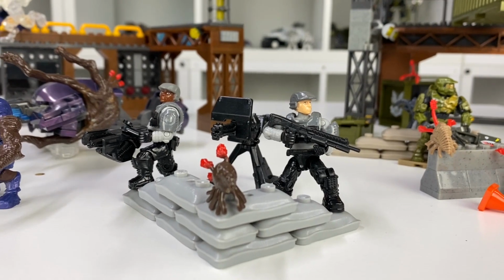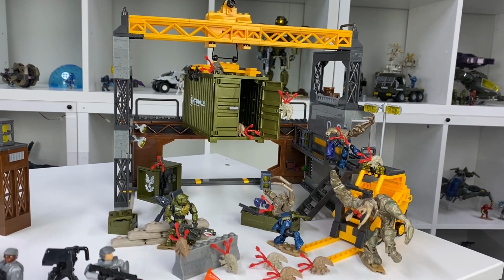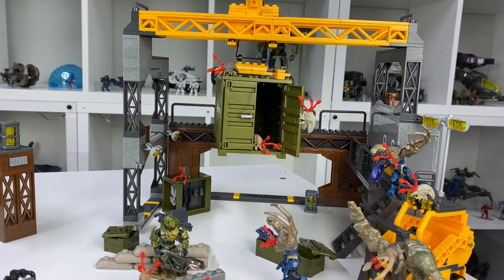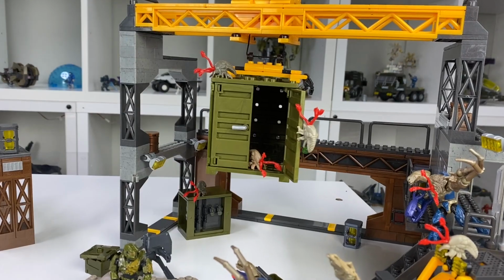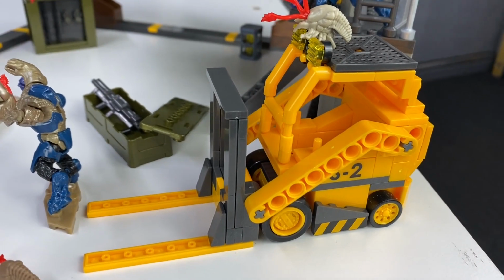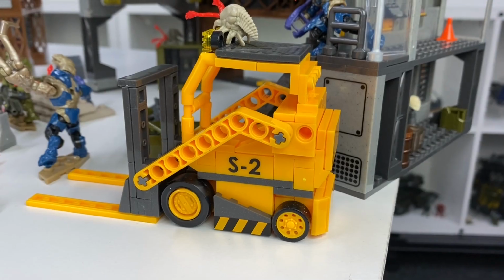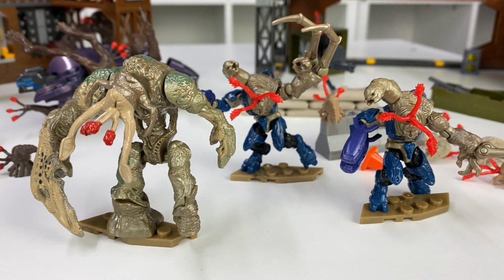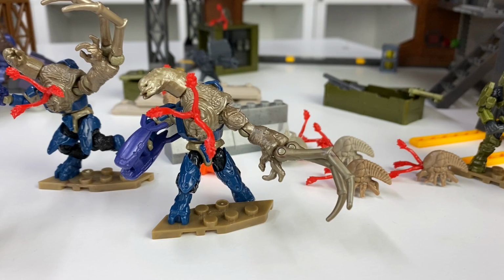And then finally we come on to the Floodgate Firefight set. If you want to see a more in-depth look at this set, I suggest you watch my review that I released just recently. The set comes with by far the largest structure that incorporates a working winch or crane mechanism. You get the large green shipping crane, the yellow forklift, as well as an abundance of weapons crates in varying shapes and sizes, a huge array of weapons, as well as a tank form, 2 combat forms, 10 infection forms, and a very special Master Chief figure with goo all over him.